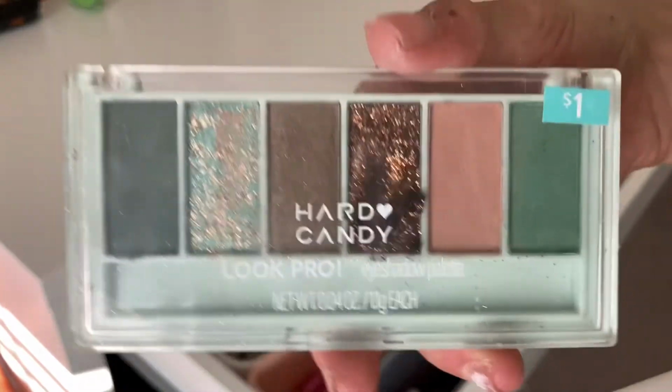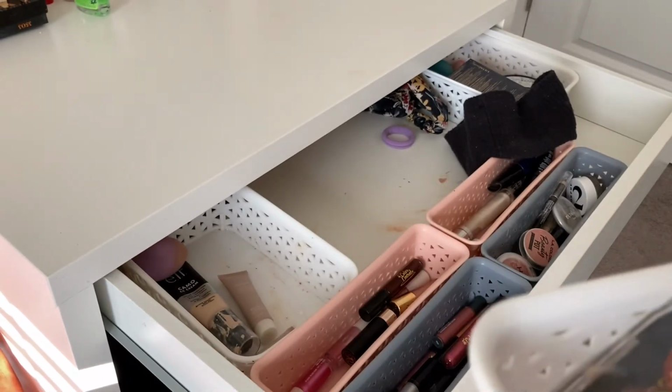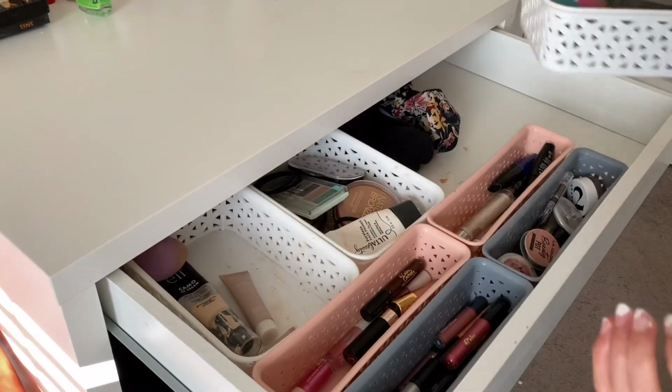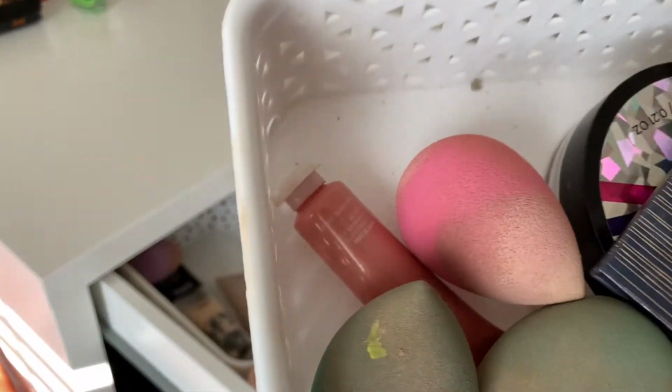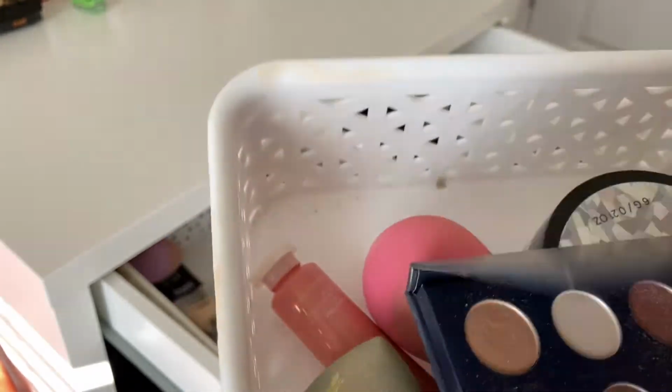Then I have another eyeshadow palette. It's a mini palette. I got this for Christmas 2020. And then I have a couple hair ties. And then the last bin is this one. It has this other eyeshadow thing. Let me see if I can open it. Looks like that, and it's just another mini eyeshadow palette. Really nice, and I like it.